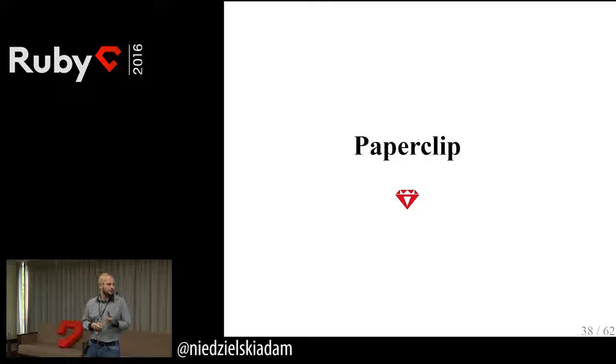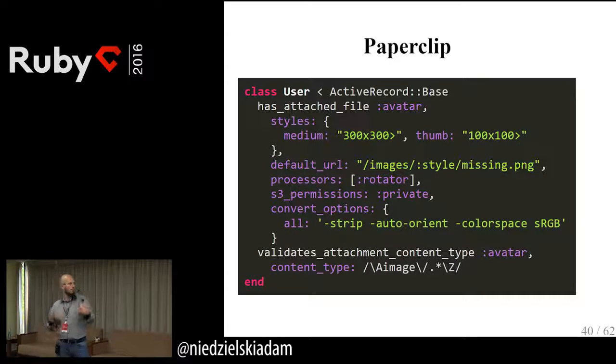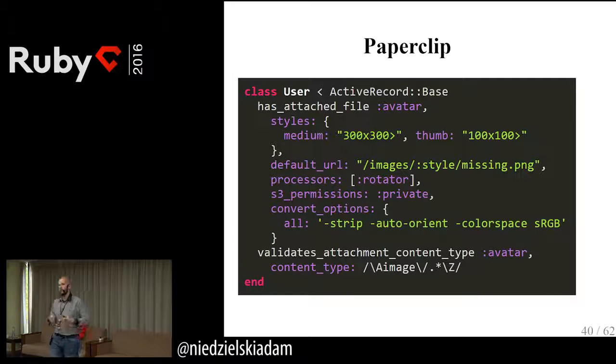Let's start with Paperclip. Here we add this has_attached_file call to our model, and this is the beginning. But then we have to deal with different versions of the image. We have to deal with some processing, maybe with saving to S3 and so on. So it becomes more bloated. We have more and more code in our model. We have plenty of code related to storing the attachments in the model code.